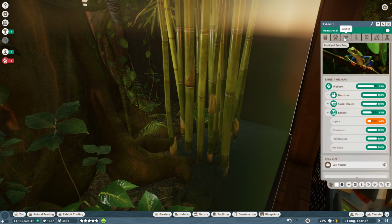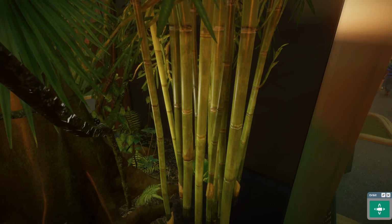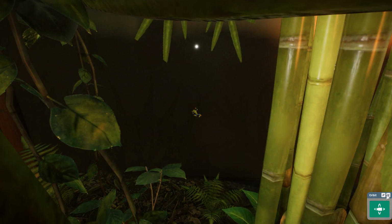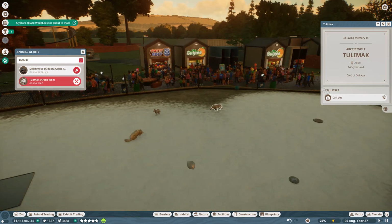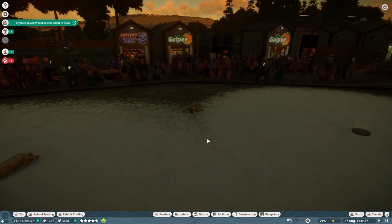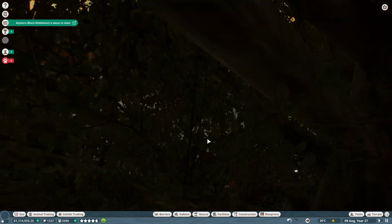Let's see if we can take a look-see at Luciana, who is feeling much, much better. That's good to see. And right there on the back wall. Yeah, that's really tough to see, but, you know, folks are looking in, peering in. Animal died. Oh, crap. Tulamac. So poor Tulamac has kicked the bucket, and a lot of people are like, hey, that's a dead wolf.